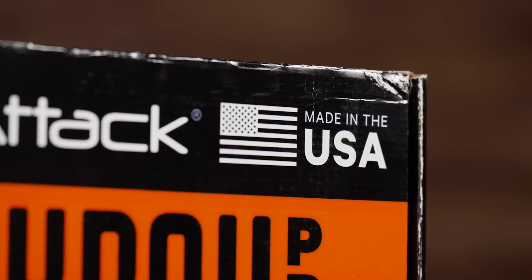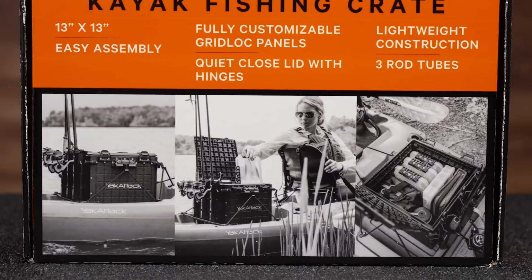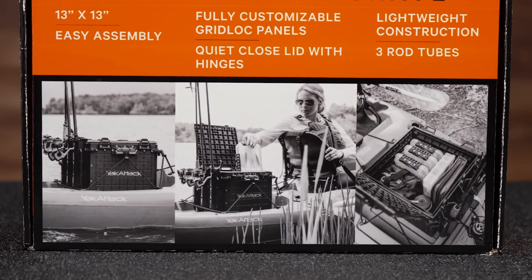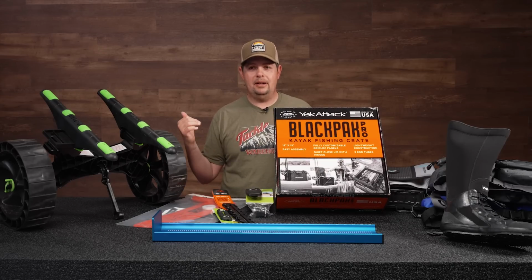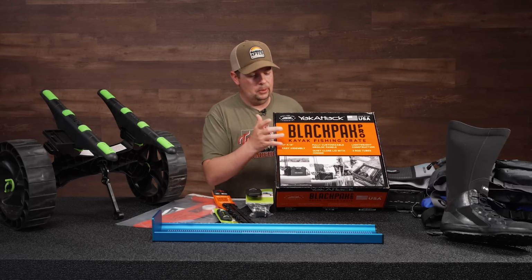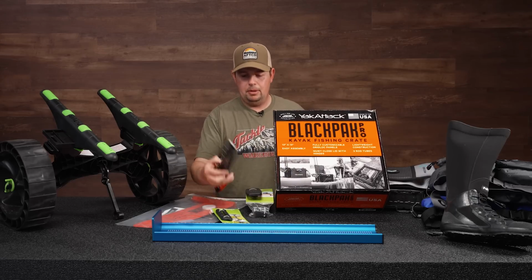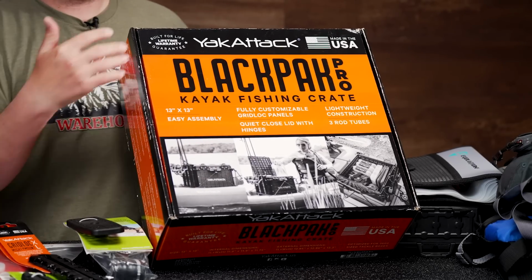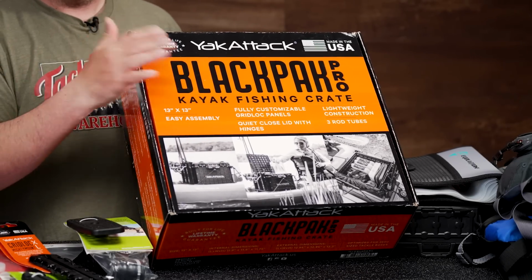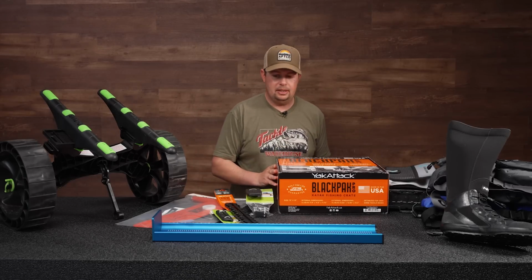So that little storage area that you got behind your seat, you measure that and see what size crate you want. These are just way more effective than old school, like my kayak, where there's a milk crate in the back and a 5-gallon bucket. These are way cooler. They're modular systems, so you can mount all kinds of stuff to them. I believe you can mount these gridlock systems to them, and you can mount rod holders to them. They sell all kinds of different accessories that you can mount to these crates to keep all your stuff organized and just more efficient out there on the water with these crate systems.